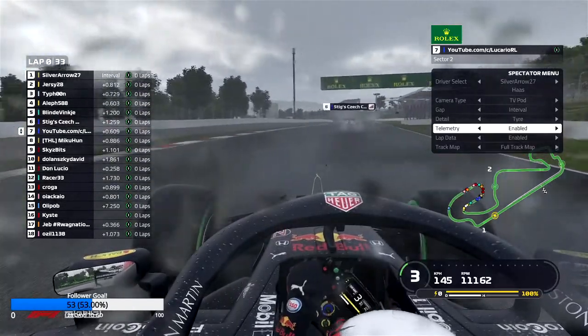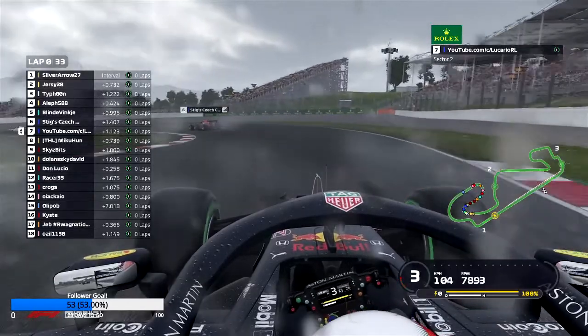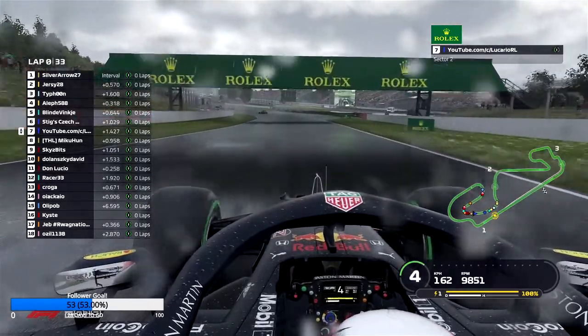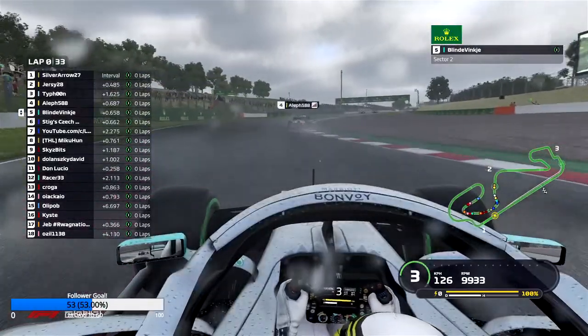If anybody has an insight into the weather for the entirety of the race, will we see any parting of the clouds here for some dry racing, or is it going to be raining through the entire race? We will find out.